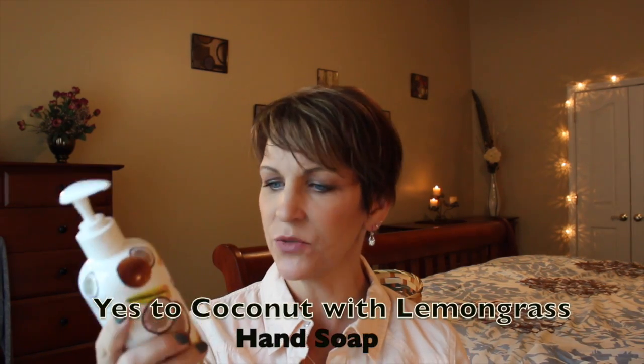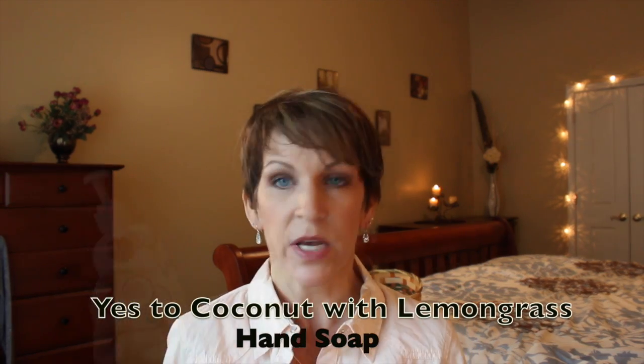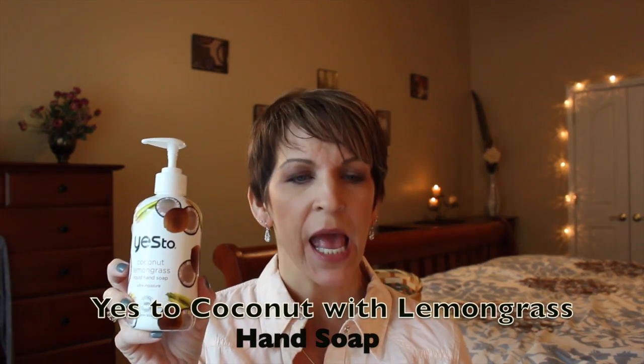So I have been loving this hand soap. It's the Yes to Coconuts with Lemongrass. And it's got a beautiful scent to it if you like coconut and lemongrass. It has a nice texture, it's very creamy, and it seems to clean nicely, and then it rinses away nicely. So I've really been enjoying this. I keep it by my bathroom sink.